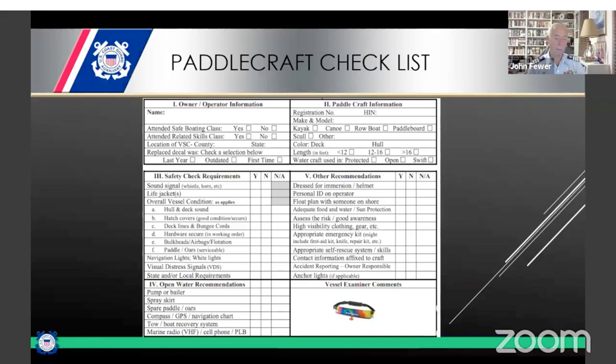As you know, paddle craft are quite different from most boats. The Coast Guard has prepared a separate safety equipment checklist that is specifically focused on paddle craft. Paddlers are reminded to always wear their life jackets properly. Make sure you read the instructions, which way the waist pack should face if that is the type of life jacket you're using.